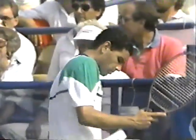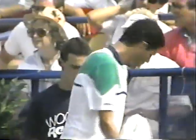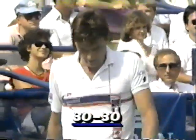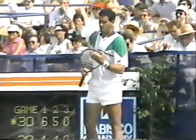Gomez hanging in there. Taking a little breather here. As is Connors at the far end. Here's the point that Gomez has not been able to win the match. He has not had a break point yet. He needs one now to stay alive.